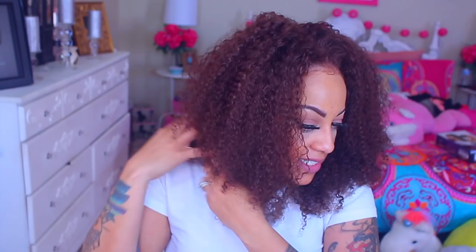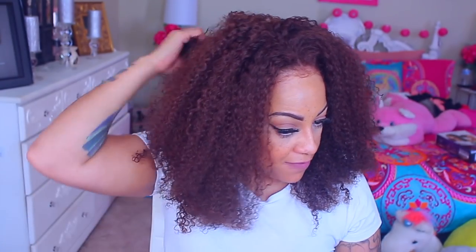Style is cute too. But I liked it. This hair is soft. It all depends on what products you use. You just cannot put anything in this type of curl pattern hair. I really like this. This is nice. It's thick. It's full. I probably would wear it both ways in, like, the middle.